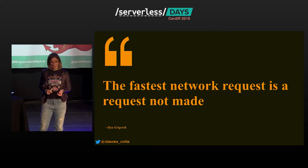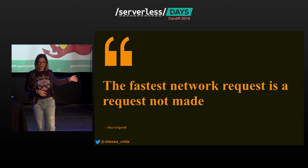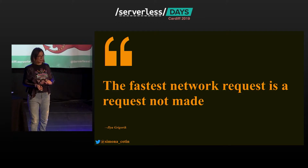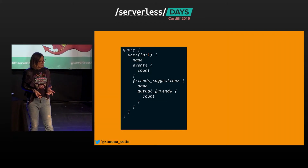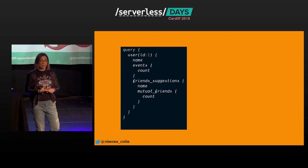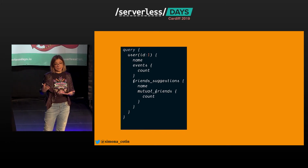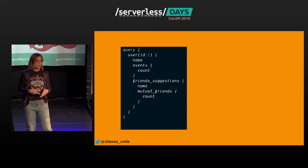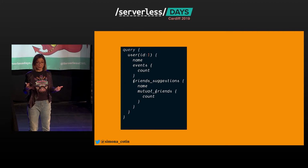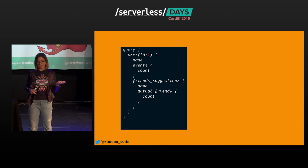The fastest network request is a request not made. So keep that in mind. It's a quote from the book that we've seen earlier by Ilya Grigorik. So why am I saying that? Because as probably some of you who have worked with GraphQL know, when we're making requests with GraphQL, we only need to send a single request. And in that request, we have to request the data that we want to display on that page. And that's pretty much everything. We don't have the N+1 problem anymore.